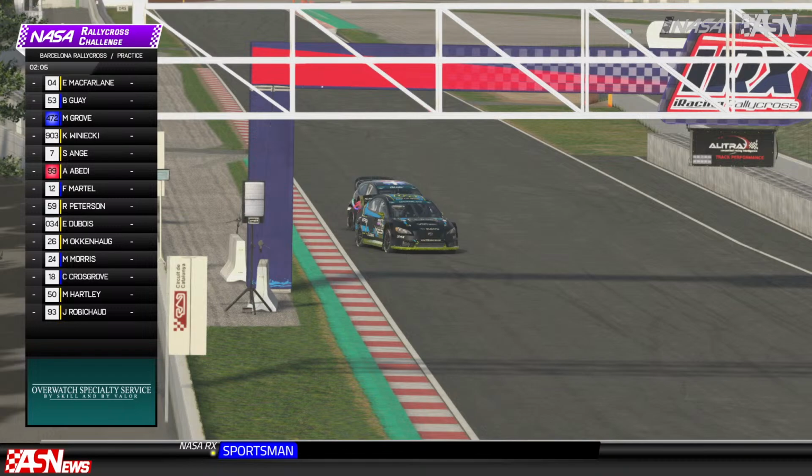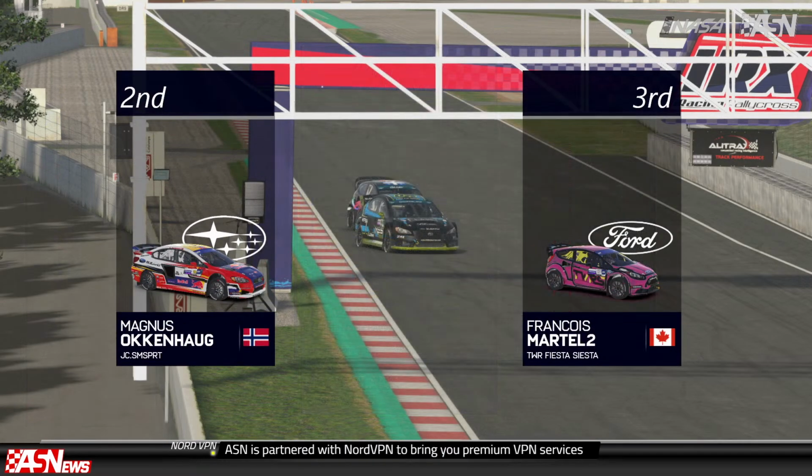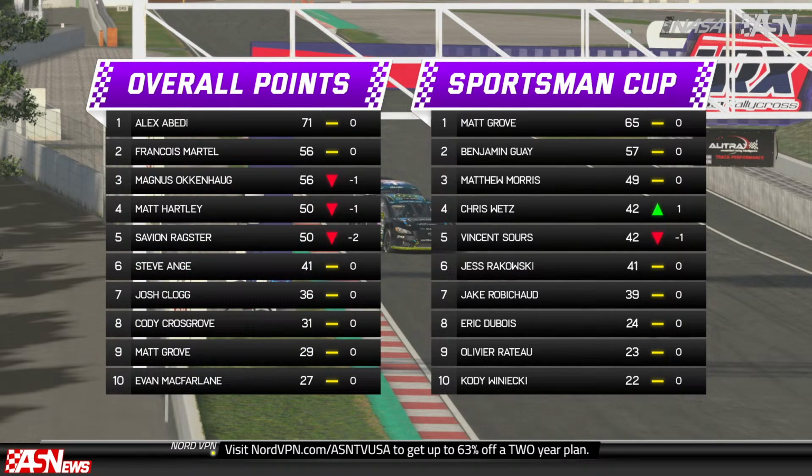Coming into tonight's race here in Spain, Alex Abeti leads the Drivers' Championship by 15 points over Magnus Okenhauk and Francois Martel. I'm coughing on a live call. Apologies there. Brian's hitting the wrong buttons. We're all so flustered this evening. Magnus and Martel, 15 points down from Abeti. Hartley and Ragster are a further 6 points down from them, so the top 5 are within race distance there. Angie, Clogg, Crosgrove, Grove, McFarland, the rest of the top 10.